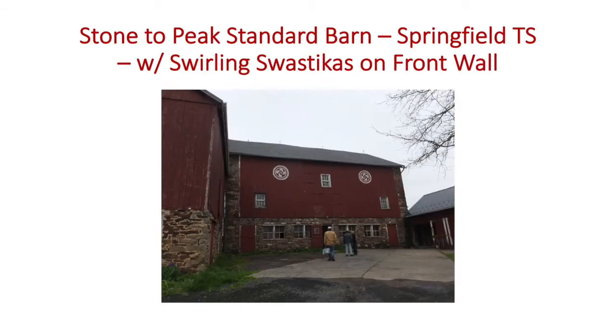Here is a barn, Springfield Township, okay? And that stable wall there that you see below the red siding is not original. That came out. A lot of the sanitary laws of the state changed a lot of barns, and don't we love them for doing that? But some of them didn't do that.